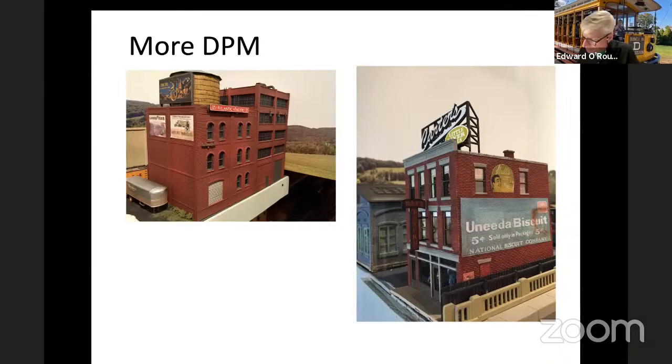The Uneeda Biscuit sign on the building is actually a paper cutout that I sanded and thinned out so that you can see some of the brick come through when you glue it onto the structure. I've since learned a better technique from Jack Ellis of Bar Mills for printing it on tissue paper, and sometime maybe we'll talk about that a little bit.